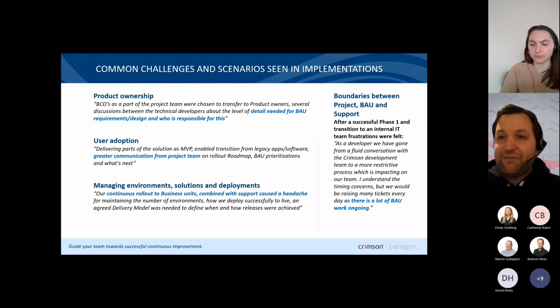And then there are some actual technical things that we see our customers struggle with, whether it's environment management, solution management, or deployment. So your core ALM elements, once that implementation is finished, and when they are trying to run with it themselves, there are struggles in terms of the technology and the maturity of how they're set up from an operational standpoint in that sense.